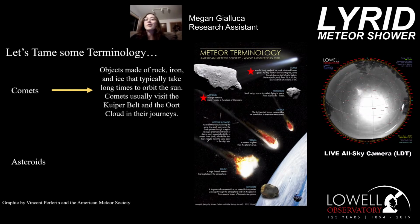Believe it or not, the parent body of the Lyrids meteor shower is a comet. And in fact, most meteor showers do have cometary parent bodies. I can't actually think of a meteor shower that has an asteroid as a parent body at the moment, but asteroids do create meteoroids, which do create meteors. They're just not associated with a particular shower. But anyways, comets usually visit the Kuiper belt, which is where Pluto lives, and the Oort cloud, which is the furthest part of our solar system.